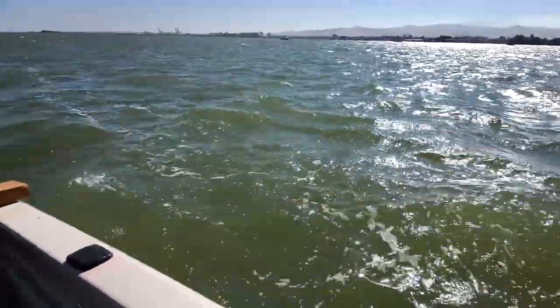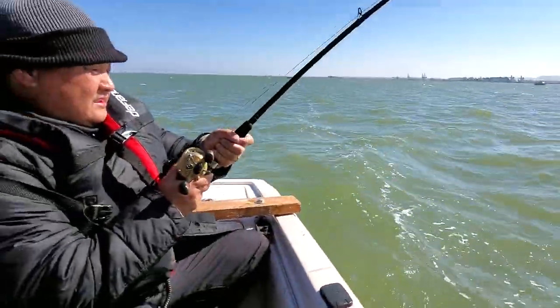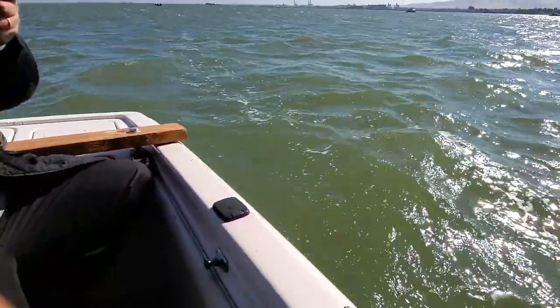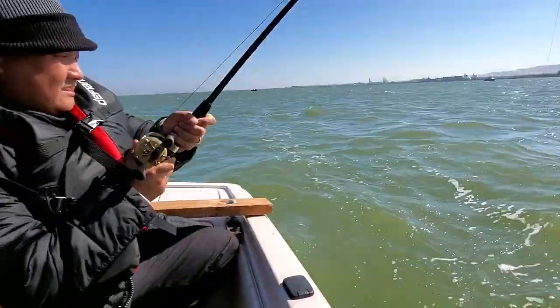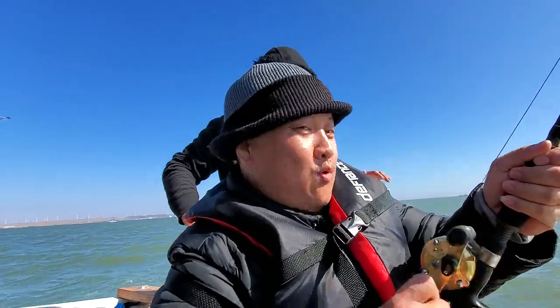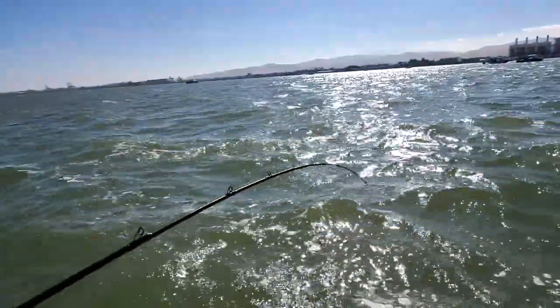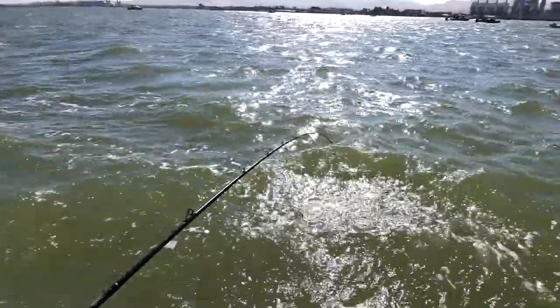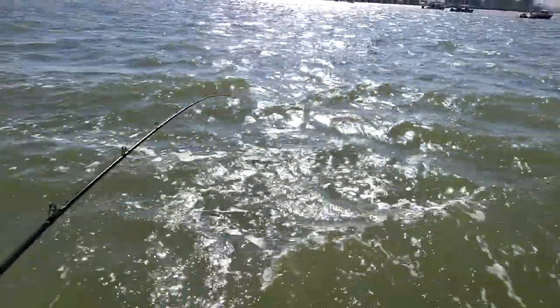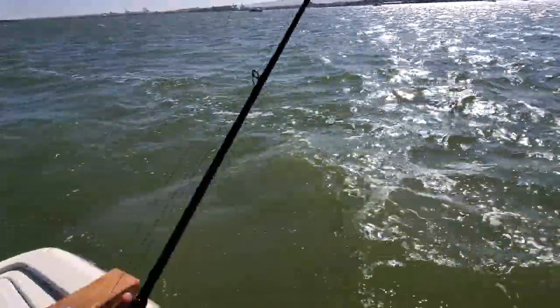This time we snagged it, on accident. The fish bit, we set the hook, and we got it in. Two green sturgeon in one day. You look tired, dude. Stop playing, man. Hold up. Two in one day. Look, man.